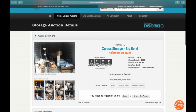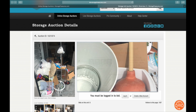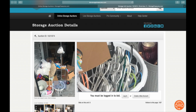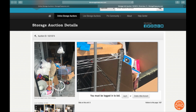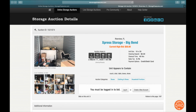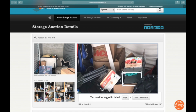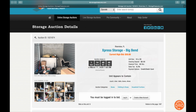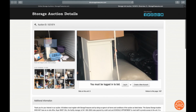All right, here's one that's currently at $50. Couch, chair, table, boxes, and shoes. So there is what looks to be a plunger, some clothes hangers, a mop, cleaning supplies. You know, I'm not really sure what they were looking at. In the back is a chair, some boxes, a folding chair. There's a set of golf clubs. There's not a lot going on in this one.